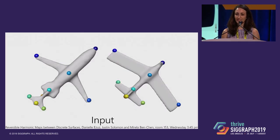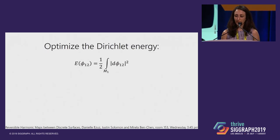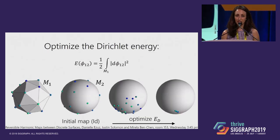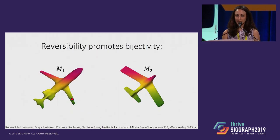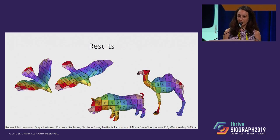Our goal is to extend a given sparse landmark correspondence to a smooth dense correspondence. We utilize the Dirichlet energy to obtain a harmonic map, but unfortunately, its optimization shrinks the map. Luckily, the reversibility term saved our maps from shrinking, and now our maps are both smooth and bijective, as visualized using texture transfer. How do we optimize the reversible Dirichlet energy? Find out on Wednesday afternoon.